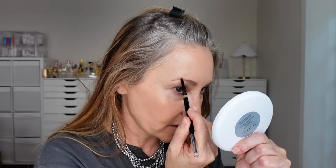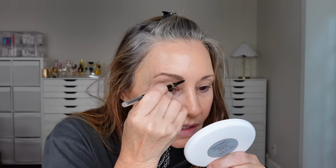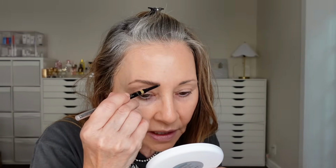Now I like to do brows before complexion, because even though I powdered my brows, I have makeup in my brows, and so the pencil doesn't want to draw on quite as well. But that's okay, we'll do a softer brow today. I don't want a heavy brow for my, oh, that looks nice. I don't want a heavy brow for my podcast today.